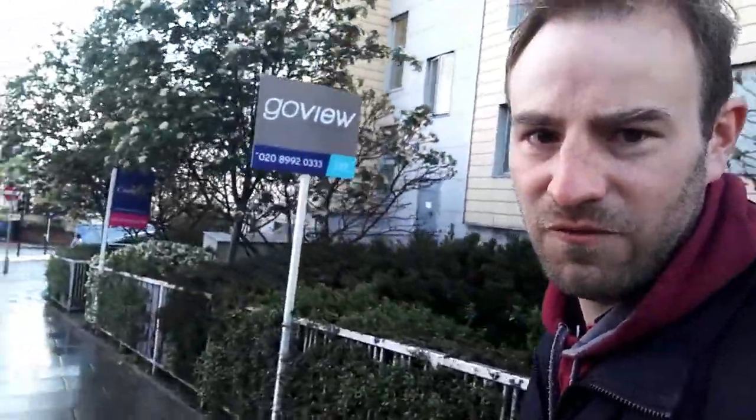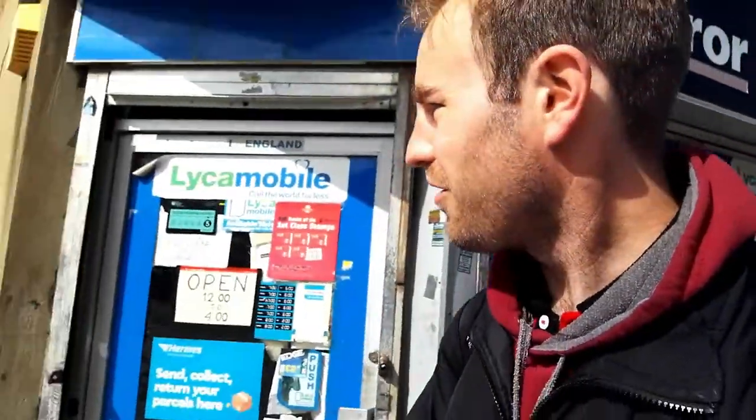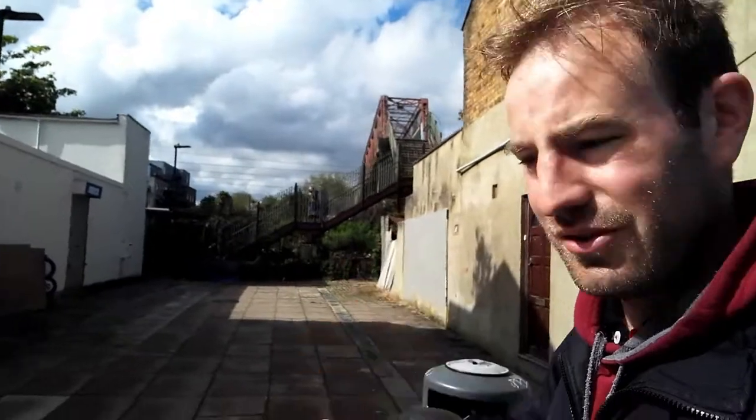We're going to go ahead and find that footbridge, which will take us over the main line and the branch line. I'm just walking down the streets, the railway line's just behind us, and this footpath, which is going to take us over the main line and the branch line, is just here.